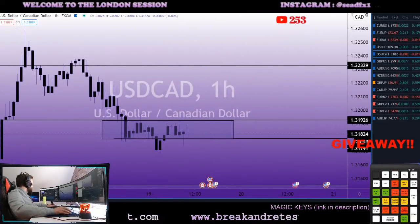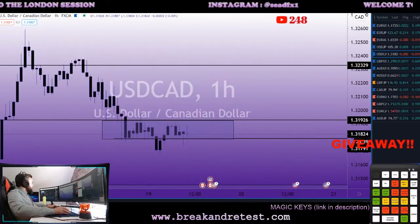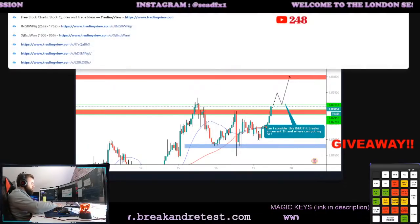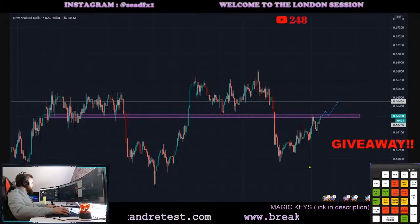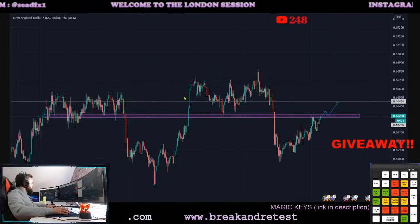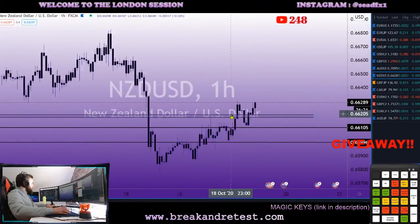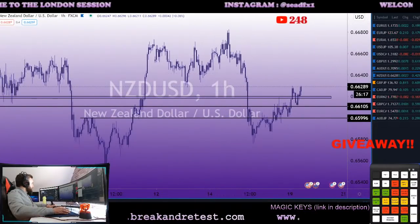Nothing concrete here. We still have to wait. GBP did some nice moves, but unfortunately we didn't get a chance to enter with that nice momentum. NZD US dollar, waiting for breakout or retest and continuation. Take a look at NZD US dollar. Yeah, currently at resistance. Looks pretty good.